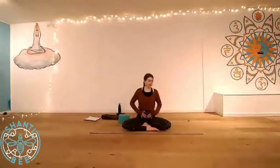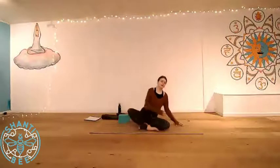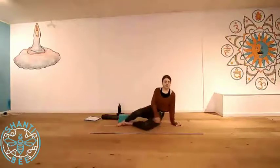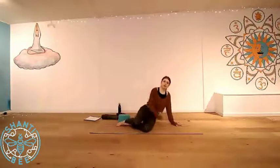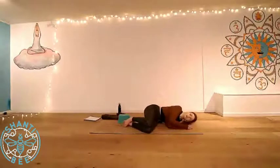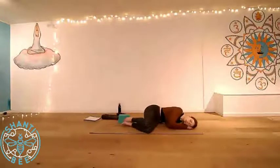So lying on the side of your body, the left side. If you have a pillow, you might want to pop it on the side so you've got something for your right leg to rest on. We're just going to make a little pillow for the head, or if you have another pillow, you can pop one underneath the head. Maybe taking your blanket or your towel over your body so you're nice and warm.